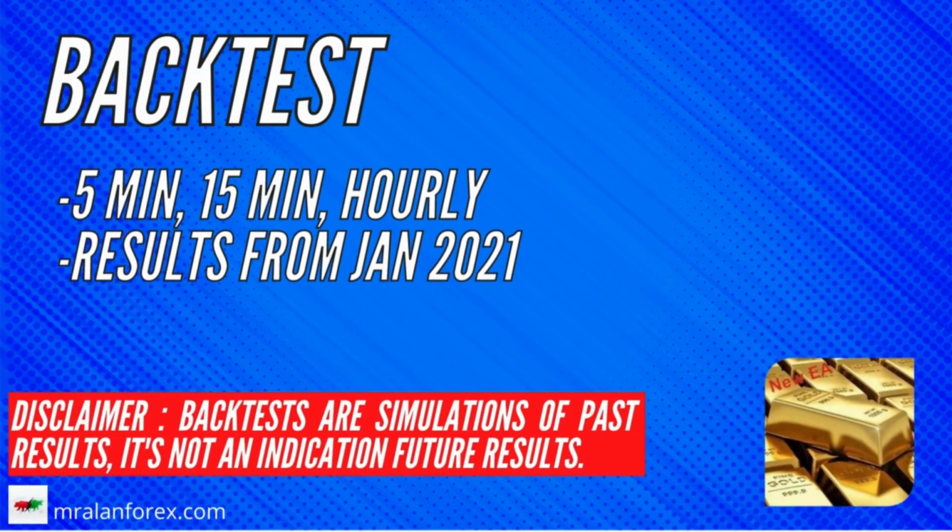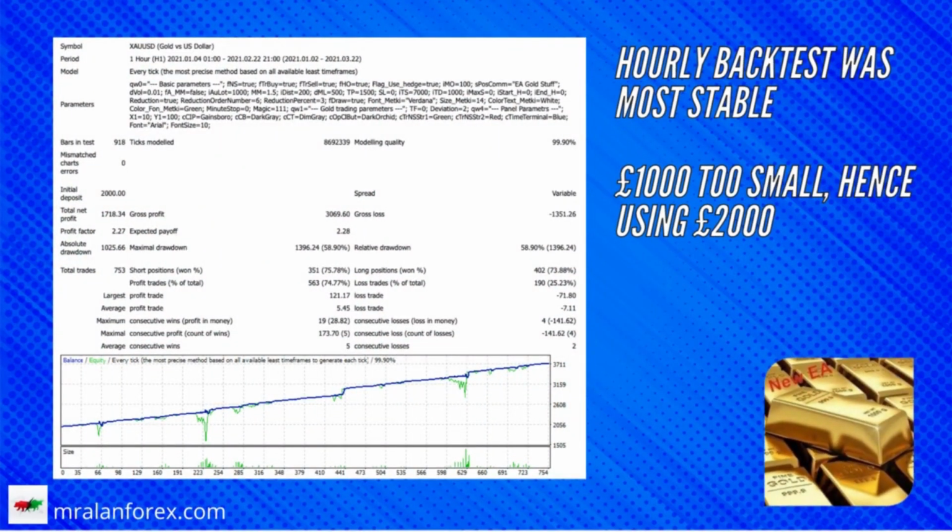So, back testing. As I know, this is a high risk trading robot with the chance of blowing out the account. I wanted to find out which time frame would have worked best for this year so far. And the most stable so far was the hourly time frame for gold. It did crash in the 5 and 15 minute charts.